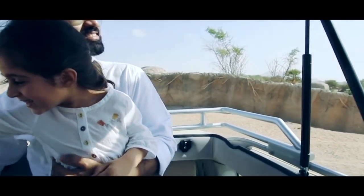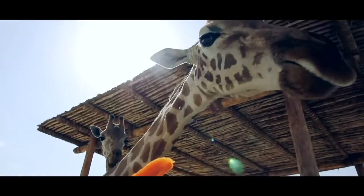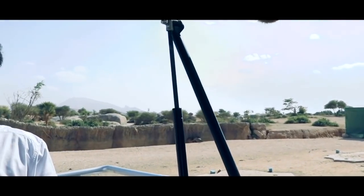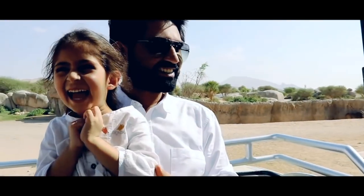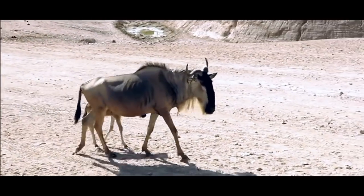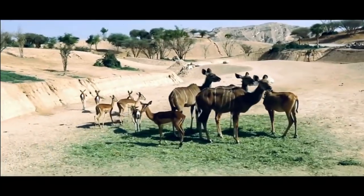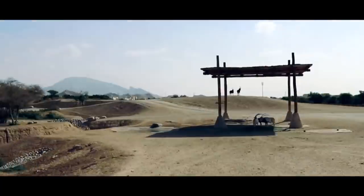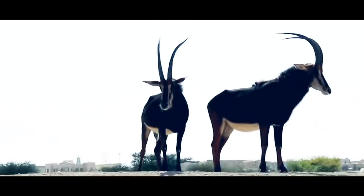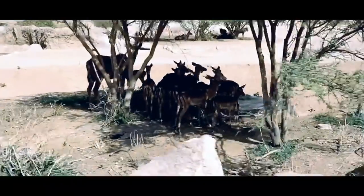Just fed the giraffe. So good. Yeah, Aisha can do it. Wow, that's so cool. The biggest migration in the world, wildebeest in Africa. Whoa, kudu. A big animal. This is the fastest gazelle. New antelopes, these ones are called sable. Oh, these are the impalas, right?